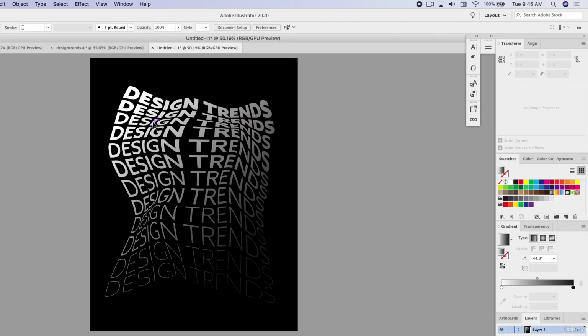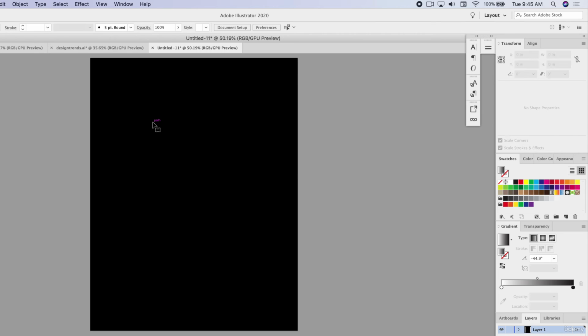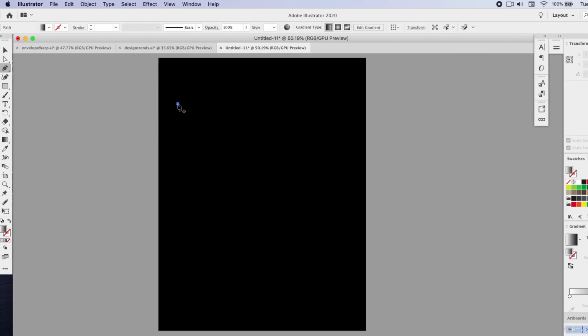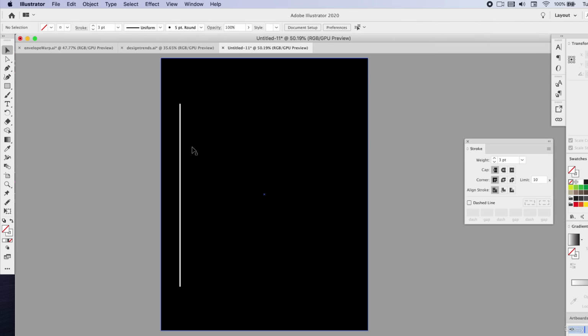And I wanted to show you real briefly that you can do this with something beyond text. You can do this with shapes and lines. I'm going to do what we did before. We're just going to click, hold down Shift, and I'm going to create a straight line. Just make it a white stroke. And we're going to do what we did before.